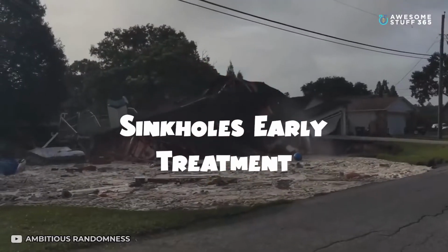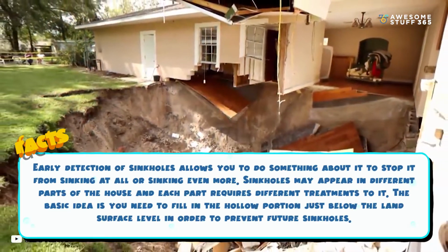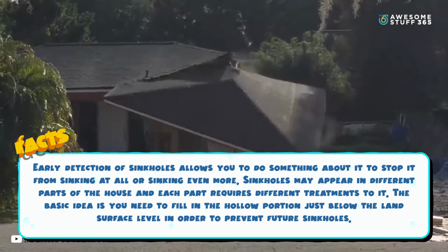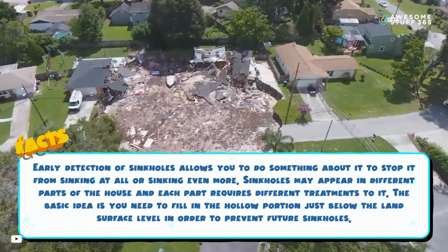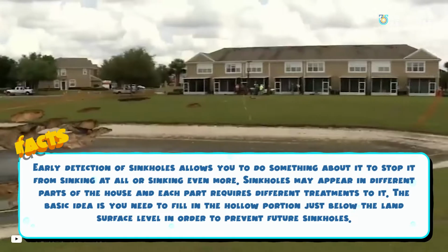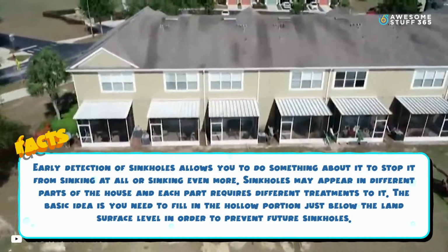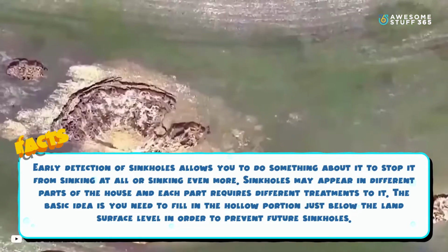6. Sinkhole early treatment. Early detection of sinkholes allows you to do something about it to stop it from sinking at all or sinking even more. Sinkholes may appear in different parts of the house and each part requires different treatment. The basic idea is you need to fill in the hollow portion just below the land surface level in order to prevent future sinkholes.